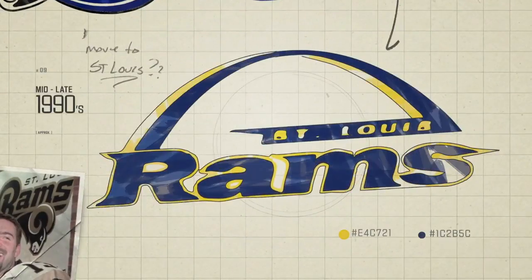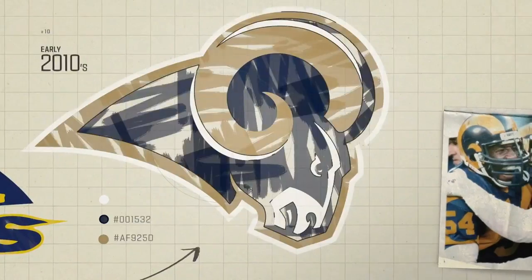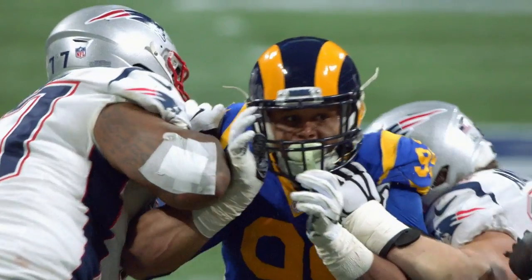In 1995, they were in St. Louis, so they created a look that incorporated St. Louis's famed Gateway Arch. Tinkering with the horn color didn't stop either. In 2000, the horn took on a gold hue. It eventually went back to yellow and white.